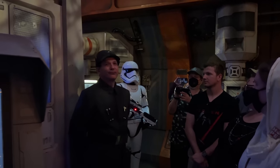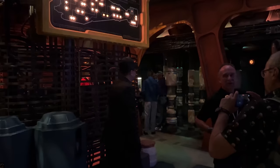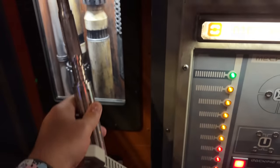So, we're going to sabotage the Halcyon's power systems. All right, so they've given me this data tape and this tool. I don't know what I'm supposed to do with this tool, but it seems pretty real to me. All right, let's see what we can do with this stuff.